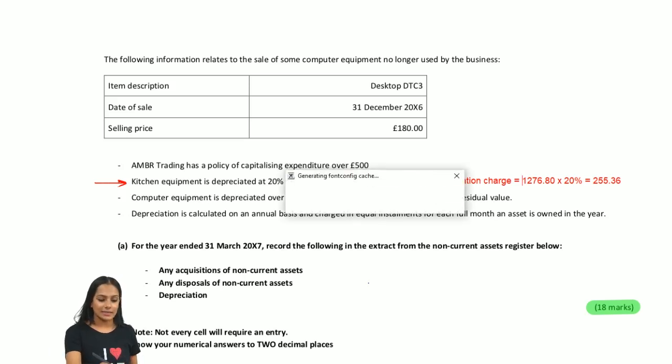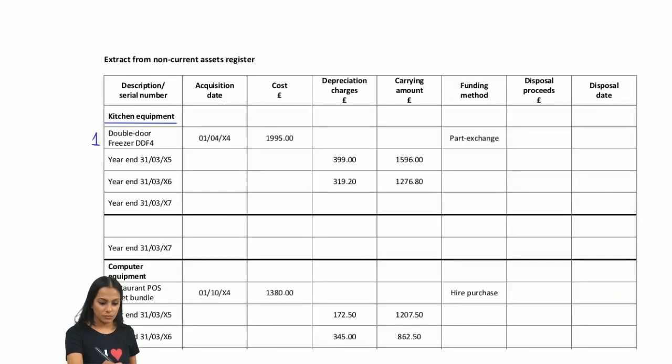255.36, I'm going to be placing that in this box here, 255.36. Okay, so that will be the depreciation charge for the period, and the carrying amount is going to be the net book value at the year start minus the depreciation expense for that period. We want to know the value of the asset at the year end. So 1276.80 minus 255.36, that will give us 1021.44.